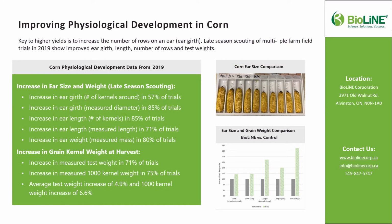In corn, the number of kernels per cob and the grain fill are the most important components contributing to yield. We carried out late-season scouting on many farms treated with BioLiNE in 2019 to observe the impact of our technology on these components of yield. We observed an increase in ear girth on 85% of the farms and ear length on 71% of the farms scouted. Post-harvest quantification showed improvement in both 1,000 kernel weight and test weight in more than 70% of the farms.